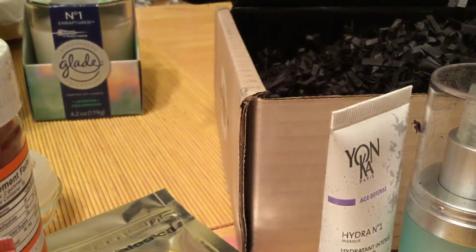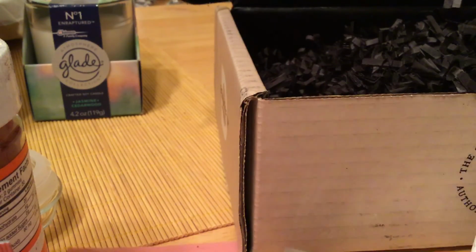So there are a couple of no-goes because of who I am and what I've got, but there are a bunch of things that I like, eye creams and stuff. So that's it for this time.